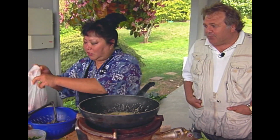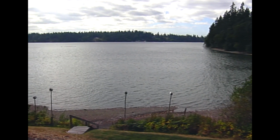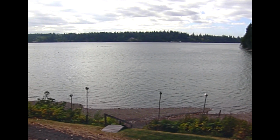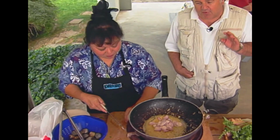This is our first product, shellfish from Taylor. Yes, it's all Taylor shellfish. And right behind us is all the water a lot of the stuff comes from. And now you're going to be making what for us? I'm going to do Mediterranean mussels sauteed with herbs and spices. Wait till you see this. You will not believe the look of these mussels.